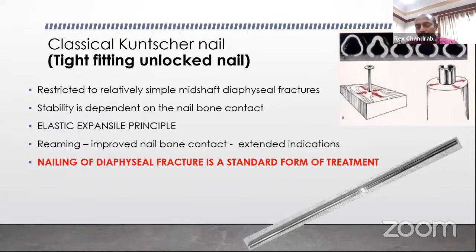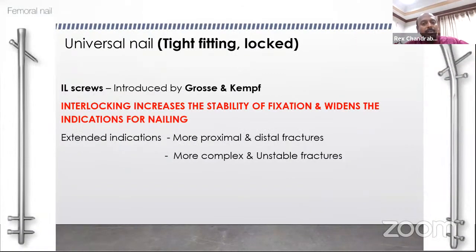So nailing a diaphyseal area became a standard form of treatment if the isthmus is narrow, because you don't have locking and you don't have rotational control. The next evolution was extending the indications by using a locking bolt proximally and distally. This concept came with the Grosse and Kempf nail and increases the stability of the fixation. It widens the indications of nailing. So more proximal, more distal fractures, and more complex fractures like severely comminuted or unstable fractures were very nicely treated with this concept.